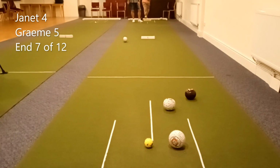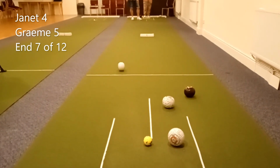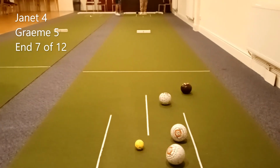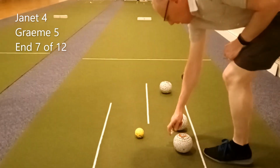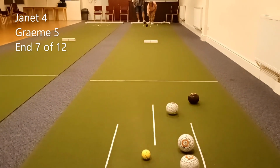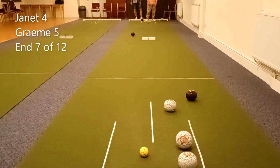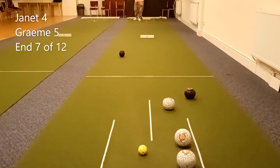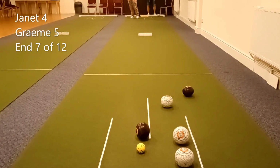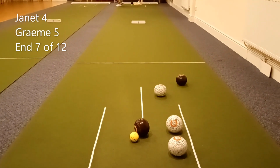Right. Graham's looking to come around the back now as well. Same way out. And he's got a little behind a little bit. Another touch here. Shot's still there for Janet. This isn't far off, this one. Yeah. I think she's got this now. Very good. Right, shot wood.